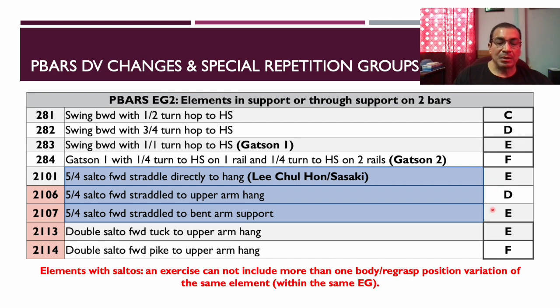These 3 elements that continue, they are the same elements, the same value as we know, but I have included them because it's the 3 elements we were talking about at the start of the special repetition. The Sasaki, which is a 1 1/4 straddle forward salto to hang. It's performed to upper arm, it's a D, and it's performed to support with bent arms, it's an E. So out of these 3, only 1 can be counted for difficulty.